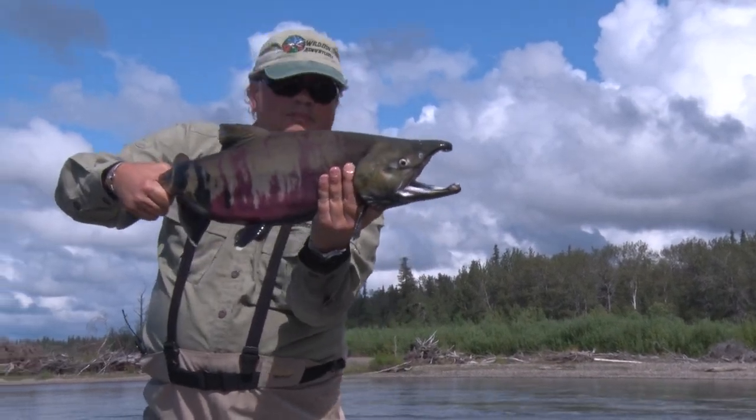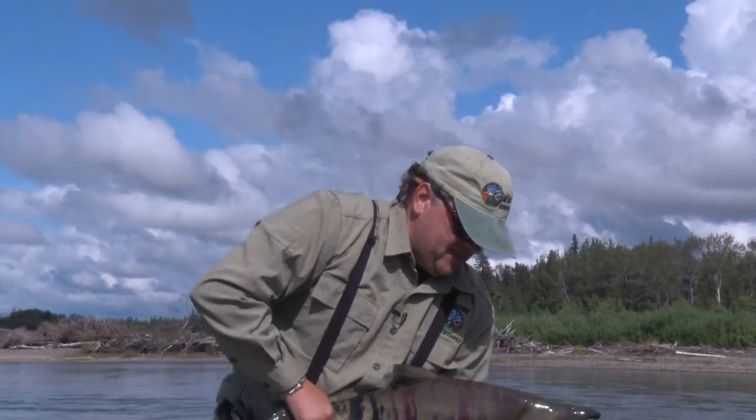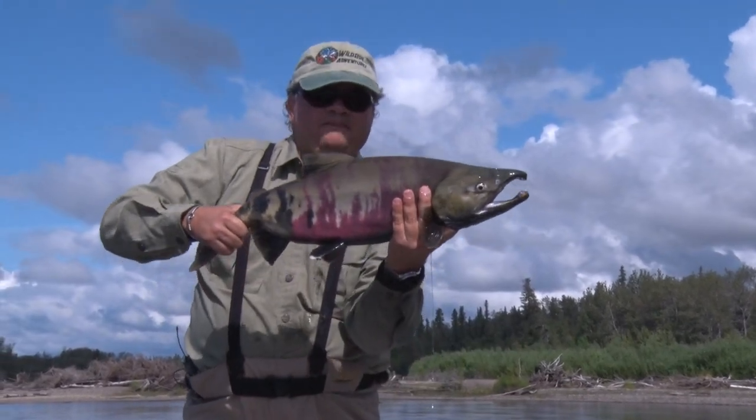Oh, man. Look how pretty that fish is. We're going to get him back in the water here. I don't want to stress him out too bad. All right.